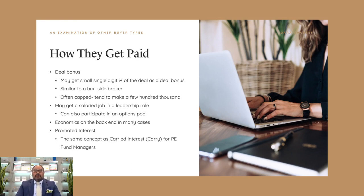So it's sold later for more money than it was purchased for, is through promote or promoted interest. It's the same thing as carried interest for private equity funds. Basically, once the investors get their money back, plus any of the fees along the way, they share in the upside, and that can be negotiated. There's no standard. Sometimes they get an accelerated interest initially up to a benchmark, and then it slows down. But that's the largest way for them to make money in an upside event.